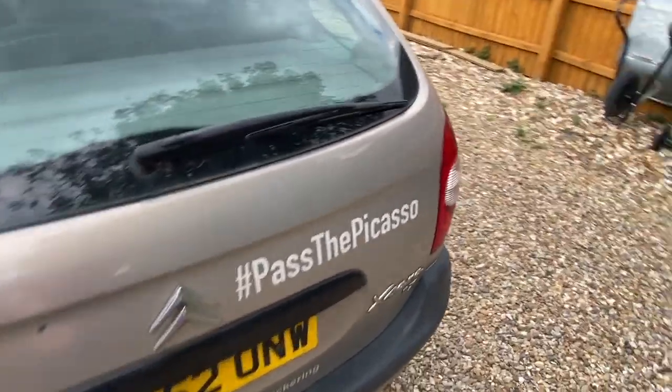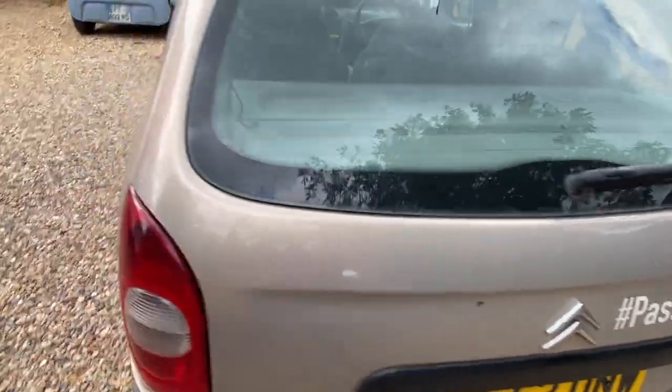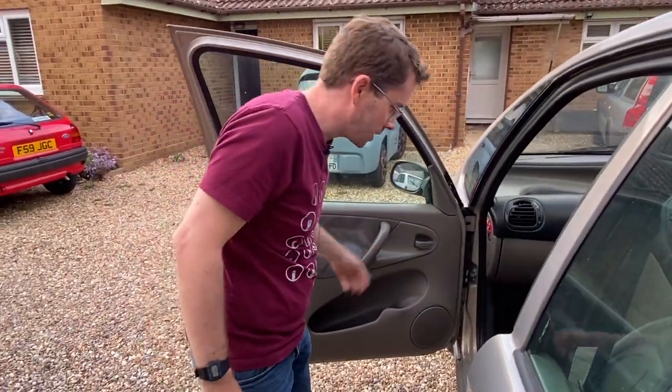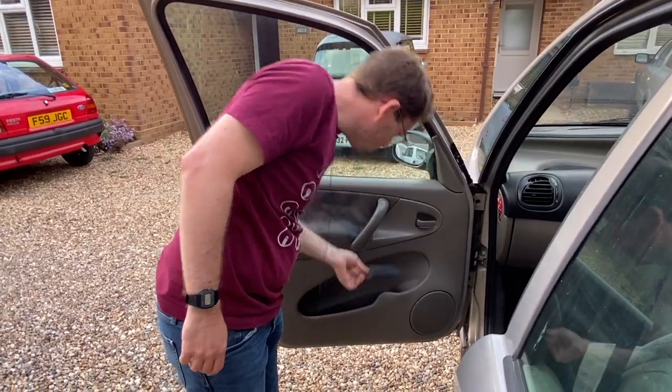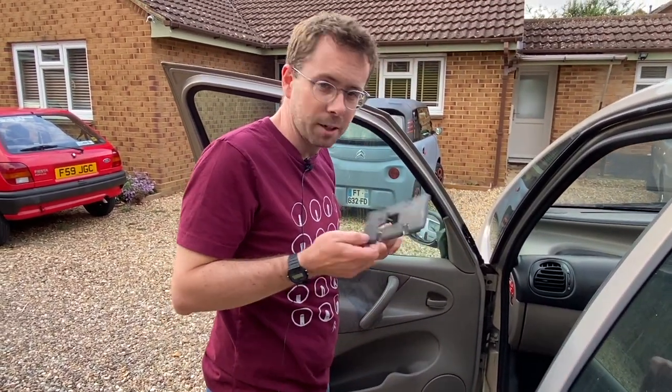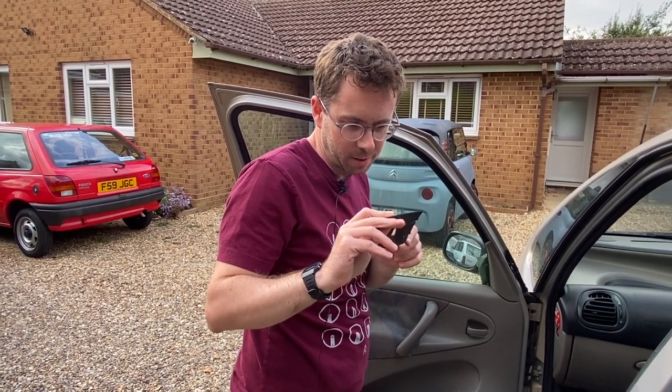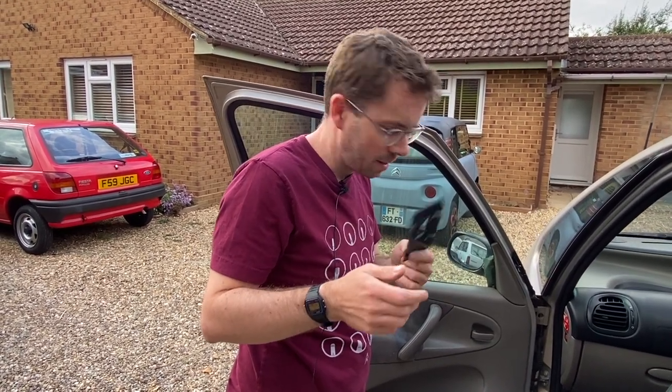Oh, quality. That is the sound of quality. Let's have a look in the passenger side. It looks kind of car-y. And in the door we have a random piece of plastic. It says Megaplast on the back of it. So I don't know if that has anything to do with this car.